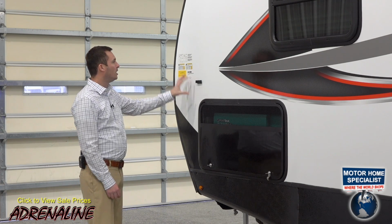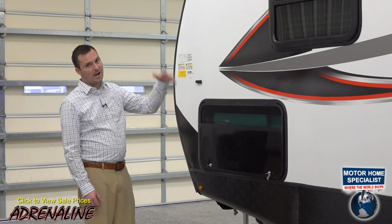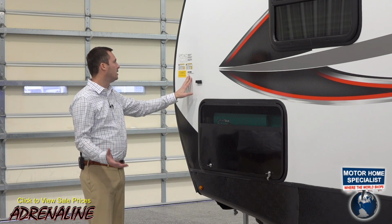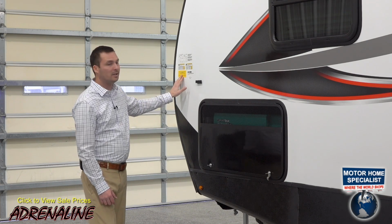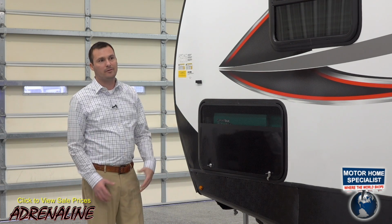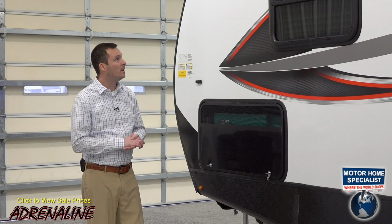so that you know how much cargo this trailer can handle. This trailer right here, with every option on it, weighs 9,800 pounds, 9,811 to be exact, which gives it a cargo capacity of 3,473 pounds. That's still quite a bit for what this trailer is designed to do.